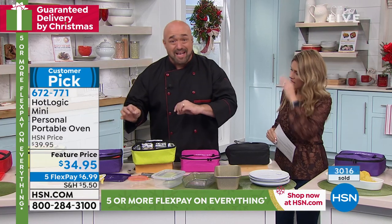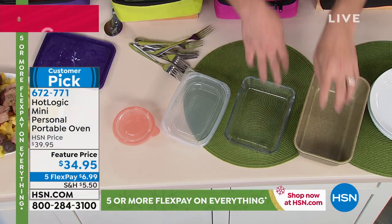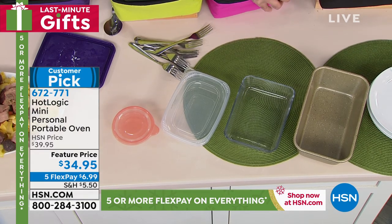Plug it in when you get to work, and it'll be ready when you go. So have a look here. Anything with a flat bottom. That's it. Anything with a flat bottom. Doesn't matter if it's tin, glass, or plastic, even cheaper plastic. Anything with a flat bottom.